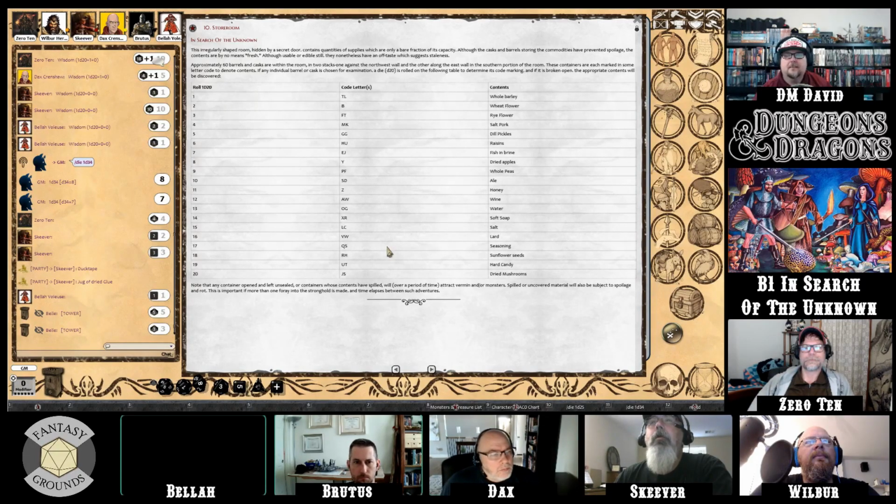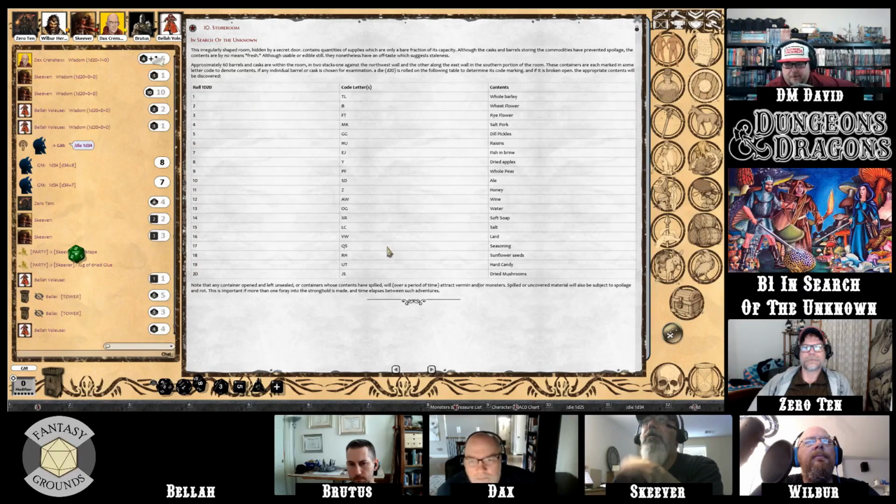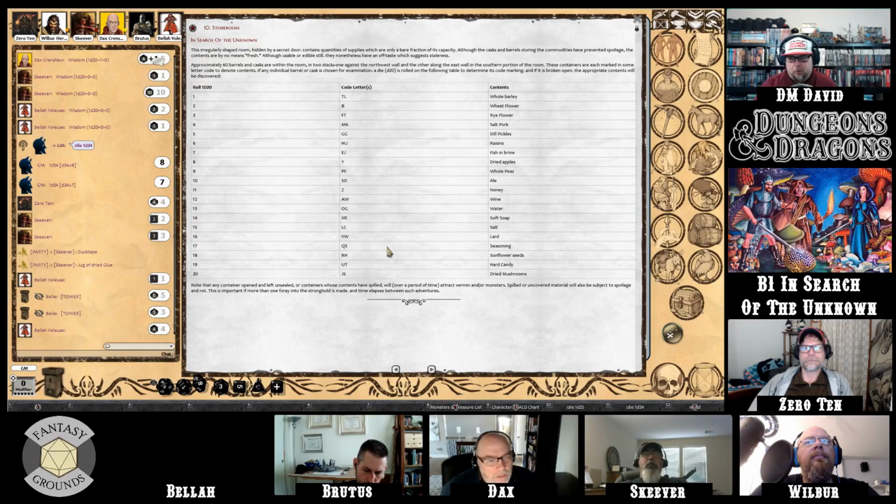Yeah, so I want to go over to one and open it. Okay, roll me a d20. This is to determine what's in the contents. So the barrel that you open up has the letters M and K on it. When you open it up, it has a very pungent smell, and it's cured salt pork. And it actually looks like it's still fresh.